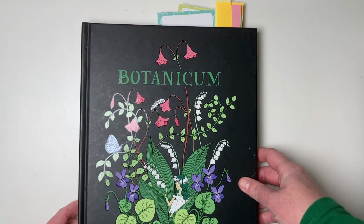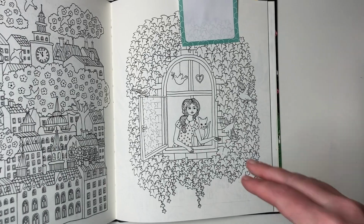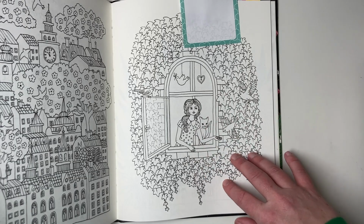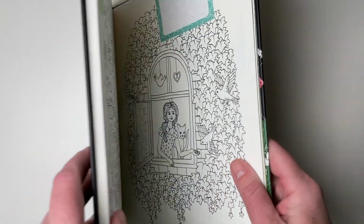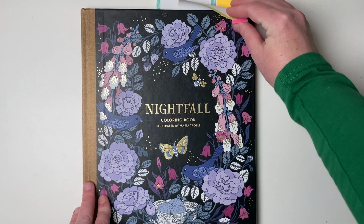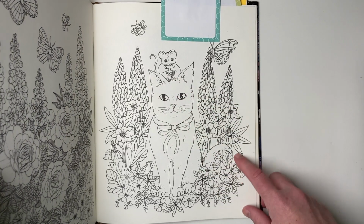I marked another page in Botanicum. And it's this page, which I really love. And I think I could do all these leaves, this foliage in fall colors, and it would be a really fun picture to do in November. So I can definitely imagine that one. Then I did mark something in Nightfall. And it's this cat, which I think is really cute, with the mouse on its head.